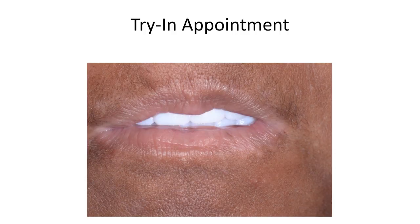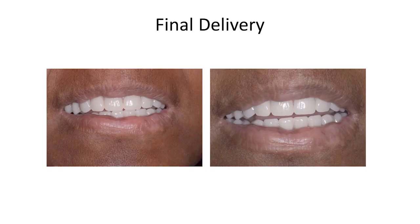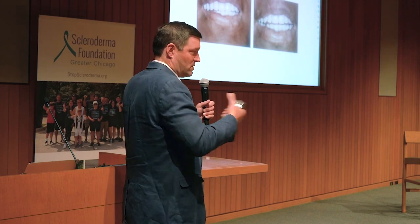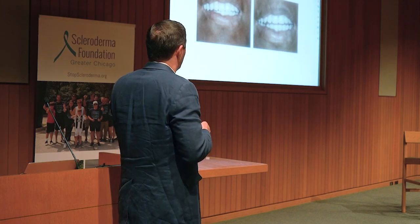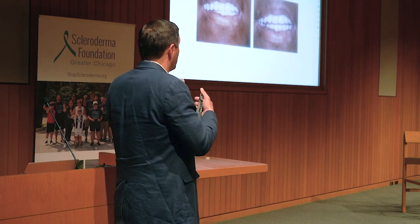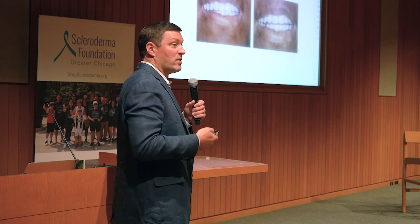And then on her final delivery day. Okay, so she had removable dentures, so like the plastic, for lack of a better word, the plastic plates that you take in and out. That's not what they're made out of, but that's what patients refer to them as a lot. And she was able to chew food. Aesthetically, they looked okay, and it gave her a smile back.